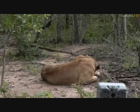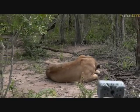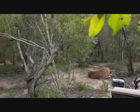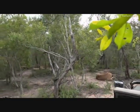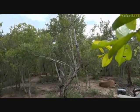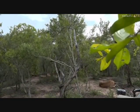And the complete absence of amber eyes in that young female. It's quite common for lion prides to split up and then come together again. So it's nothing to be concerned about. I'm sure they will. One day we're going to drive around the corner and all 5 of them are going to be back together again.